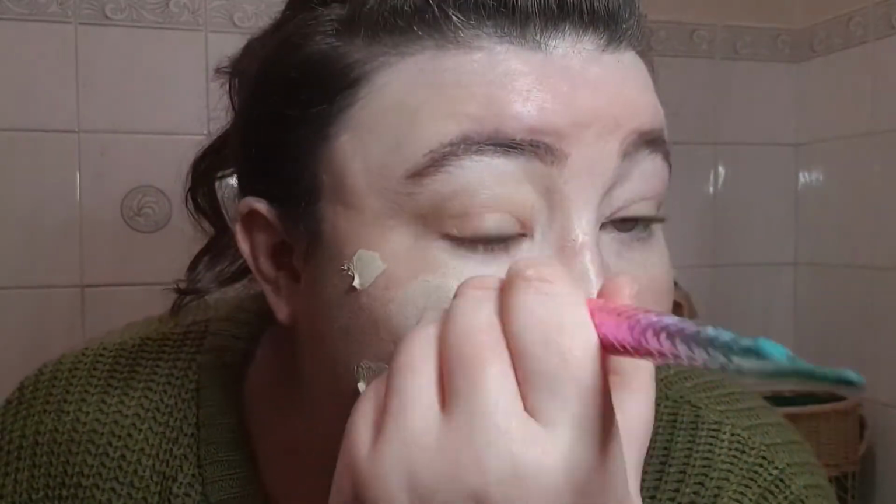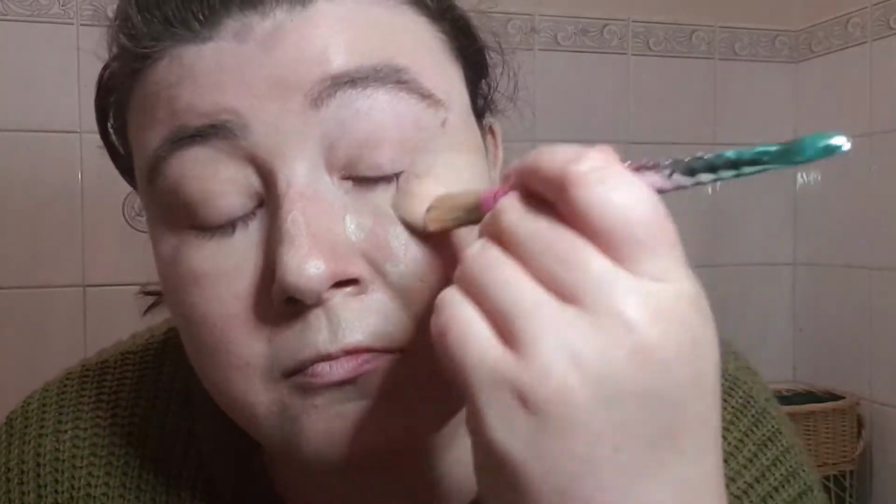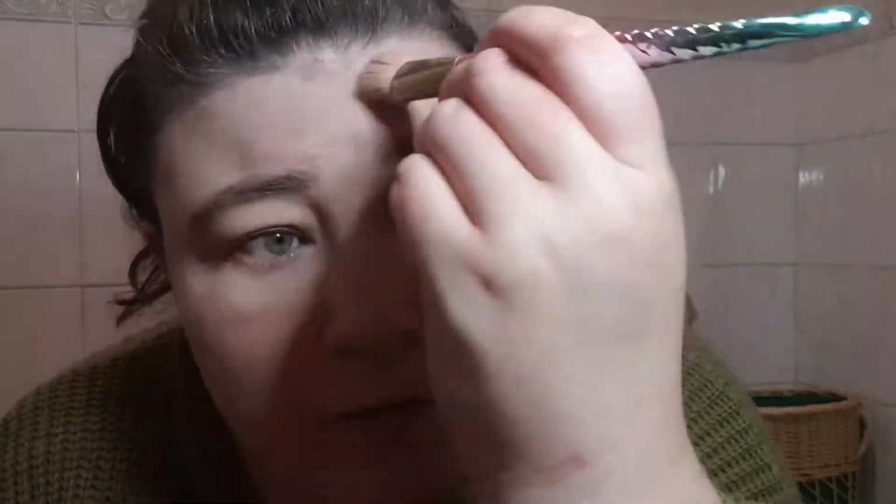I might add a little bit more and see if I can build it up. And I might try a brush, because maybe the hands isn't the way to go. Alright, well, the brush has definitely helped with the coverage. Still very light, but at least it's covering a little bit more. I just always thought with a tinted moisturizer, the hands would be better. But what do I know? That's why we like to test out makeup and find out.